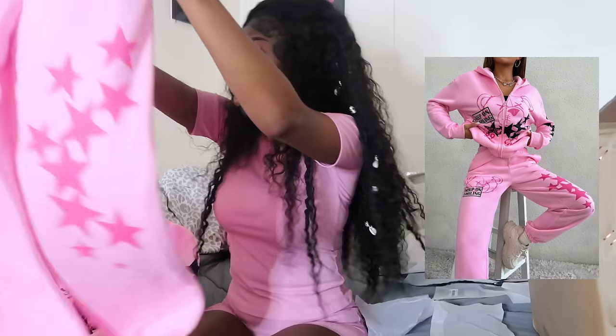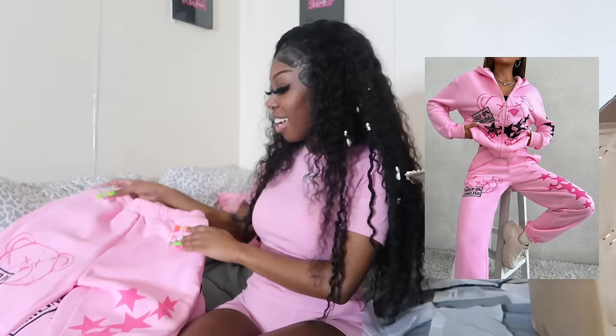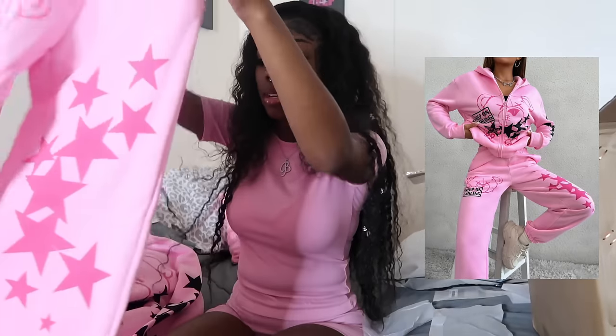And the sweatpants to go with it. I think I got this in a size small. Oh, no, I got an extra small, because it looked real baggy in the review. So I was like, okay, maybe I need a downsize. So I downsized. But it looks like it's going to be short in the legs. But we're going to see when we try it on.